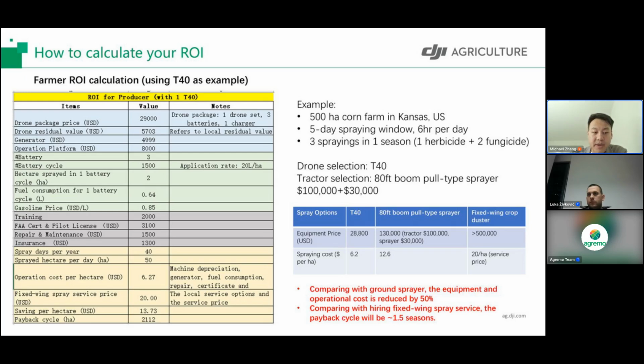For a new battery, we can make a calculation. We can cover around 3,000 hectares. So it's quite a big number. And in the latter content, I will tell you that at such a scale, within the lifetime of a single battery, it can return your money back.